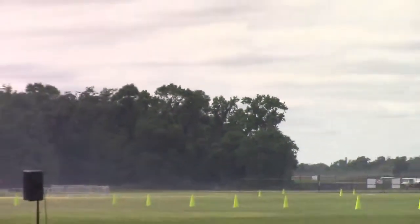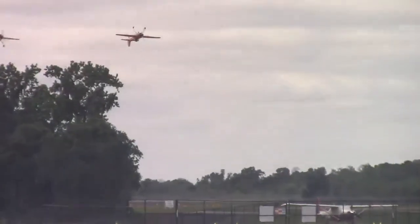And now, in salute to all of you here at the 2019 Sun and Fun Air Show, the Tigers are inbound from our left. Let's watch as Mark Sorensen rolls upside down. This is the Mirror Pass.